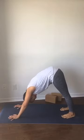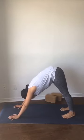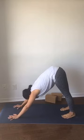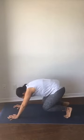Inhale through your nose. Exhale out through your nose. Inhale through the nose. And then exhale out through your mouth. Lower the knees down to your mat. Come into your child's pose.